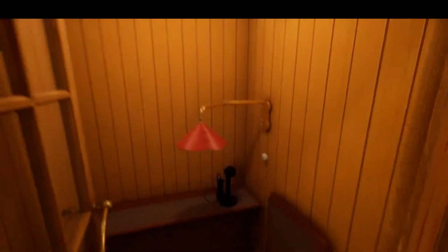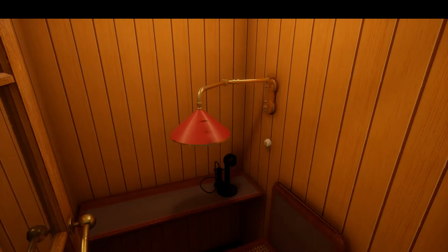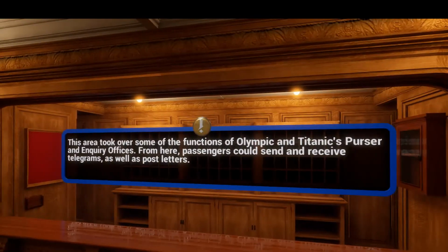Telephone booth. If you would like to make a collect call, please dial 1. That is pretty cool. This area took over some of the functions of Olympic and Titanic's pursers and inquiry offices. From here, passengers could send and receive telegrams as well as post letters.